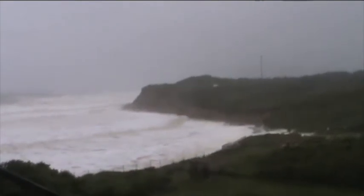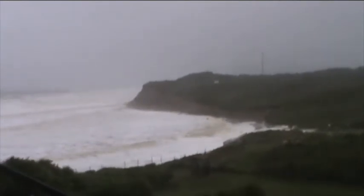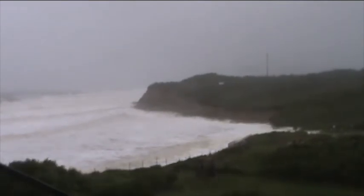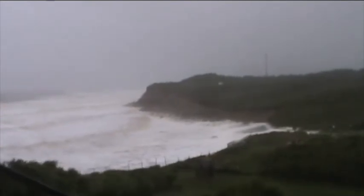But nonetheless, it's worth the trip up to get an overall view of the ocean, the surge and the rise in sea level, the wave action and the wave attack on the shoreline. You get a real good picture from up top. And we'll be going up there.